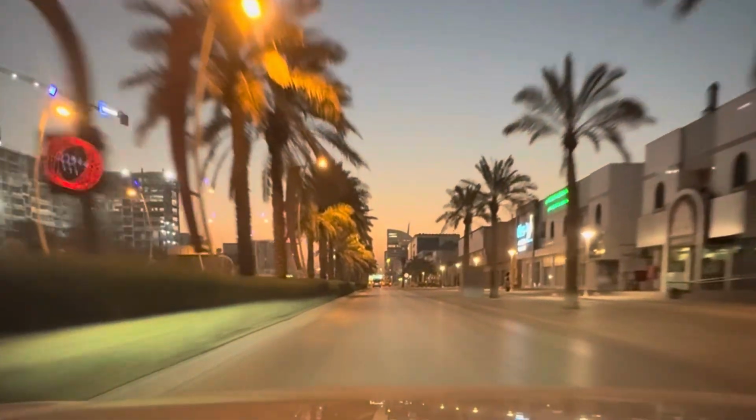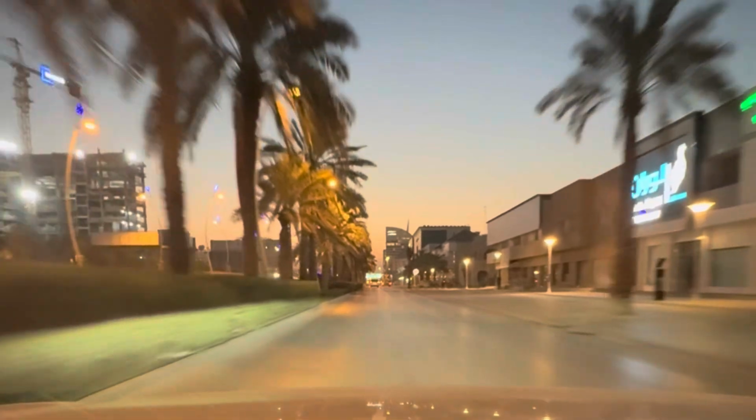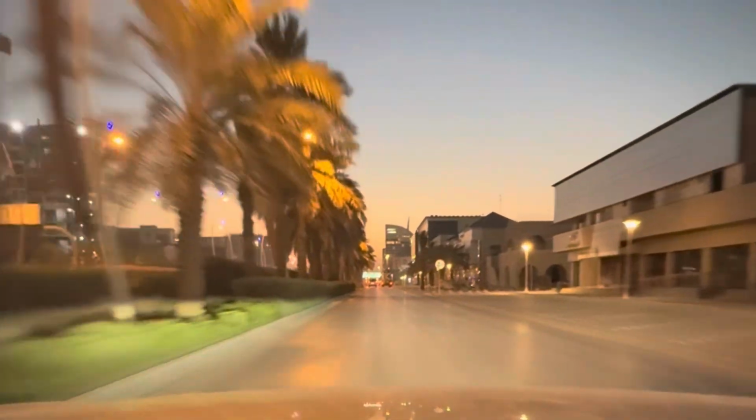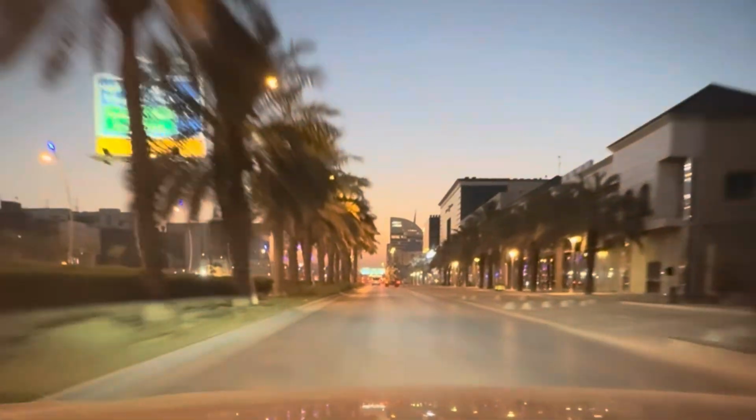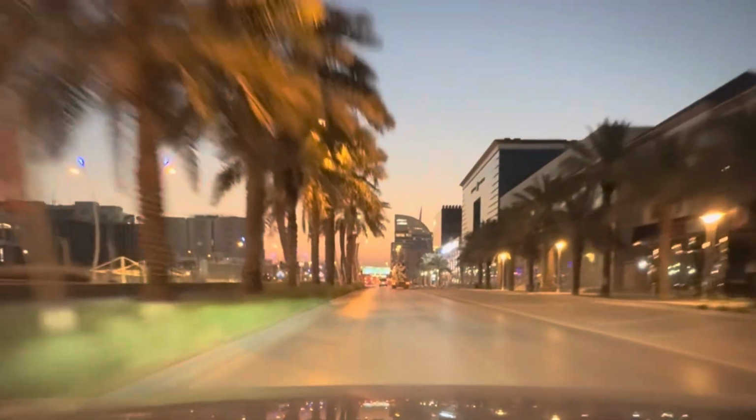The scenes on this road are really good right now. Impressive. The sunrise with these palm trees.